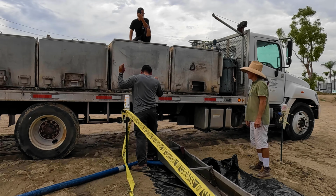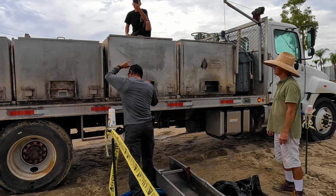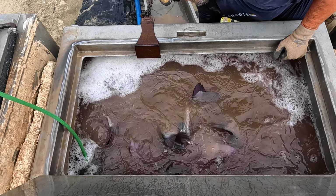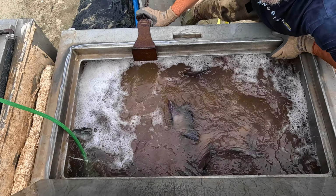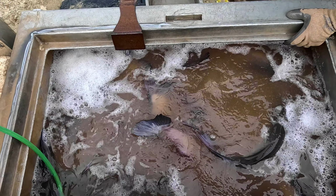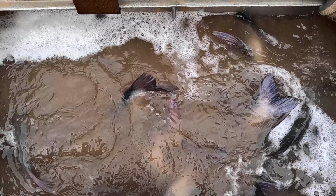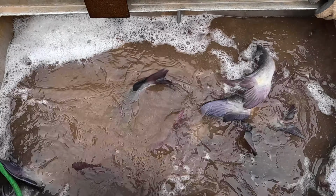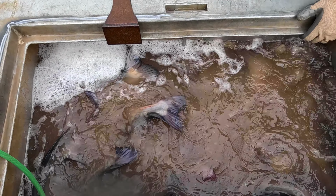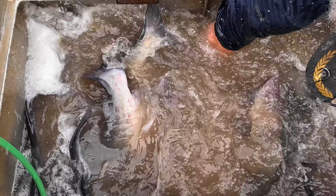Gonna move on to the next tank. More catfish and tilapia later in the video. All right, second tank going in. I see some big tails here. Look at all those. Let's see what we got. There we go. Let's see what we got in this tank. Tank number two. Here we go.